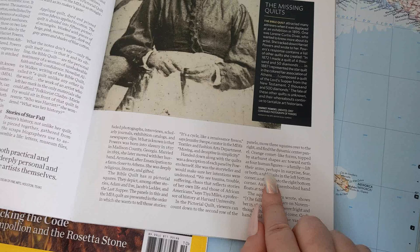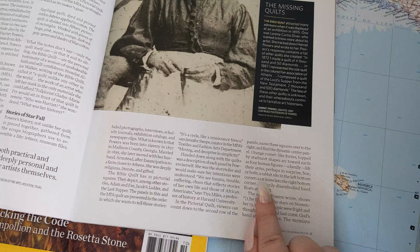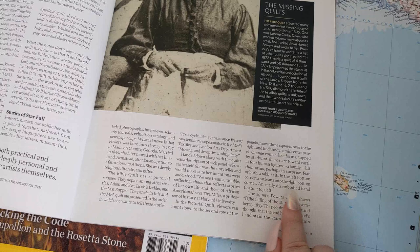A rabbit sits in the left bottom corner. A cat leans into the right bottom corner. An eerily disembodied hand floats at the top left.